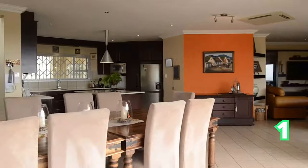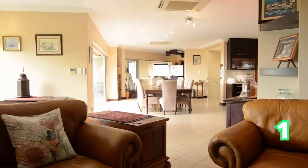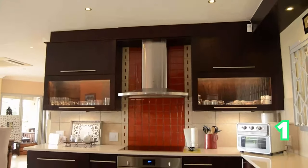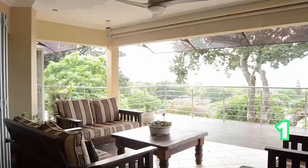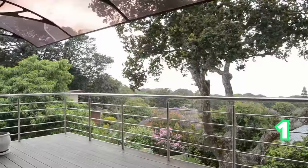We start off with this gorgeous property in Pennington, KZN. Of course, it has four bedrooms, each with its own ensuite, and it's carpeted and has air conditioners all over this gorgeous home. As you can see, the kitchen is perfect for the chef's dream. It also has an outside balcony and patio area. That's Pennington in KZN.